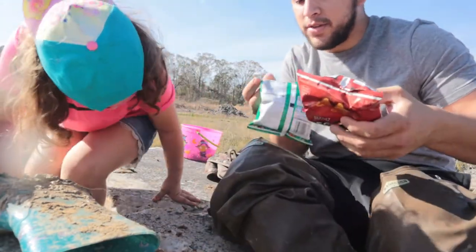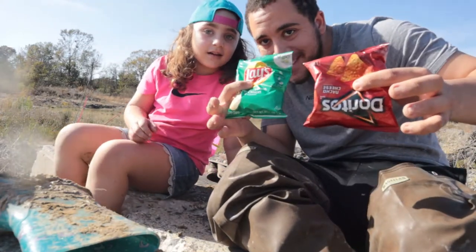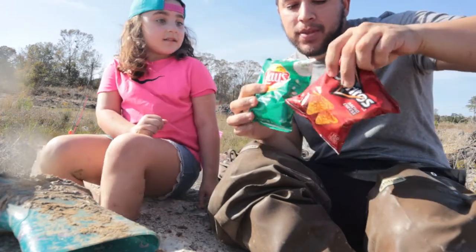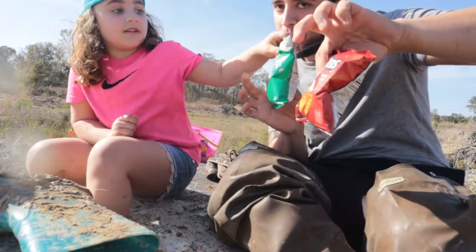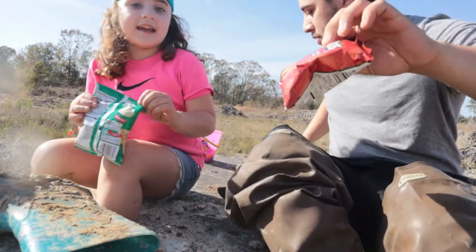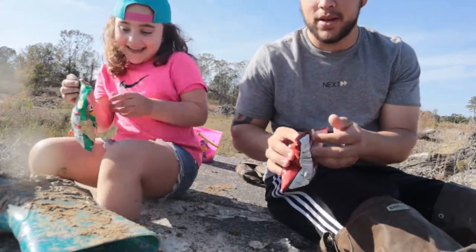Alright, we're done looking for snails. What color you want? Wait a second. The rock said, what color do you want, red or green? Green. Oh, here we go. Alright, let's go. And the rock says, I want green too. Alright, come on, let's eat.